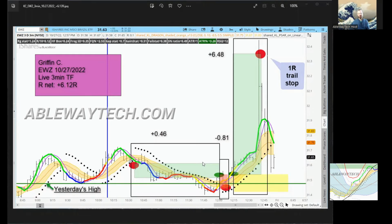Yesterday, October 27th, 2022. We have here on our Owl bundle our indicators on Thinkorswim, but this works on any platform, and I reduced a sniper layout here. So we were trading, as we always do with Kata Challenge, good old EWZ, the Brazil ETF.